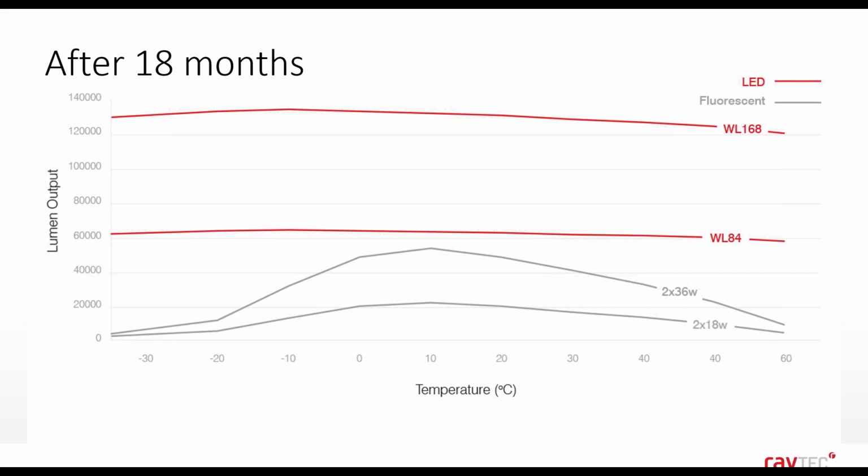Beyond 18 months, the performance of the fluorescent fittings will continue to deteriorate to the point of rendering them close to useless in all but the most optimum of environmental conditions. In contrast, the LED Spartan linear has provided a consistent level of output and will continue to do so for another 100,000 hours or more.